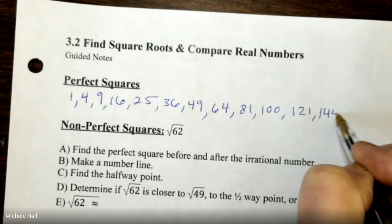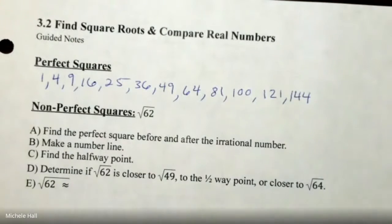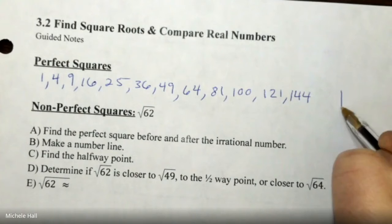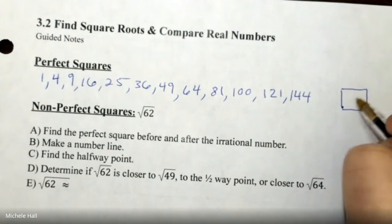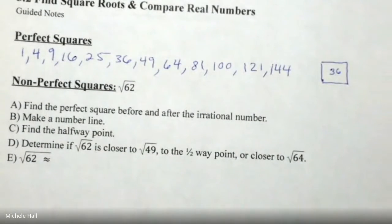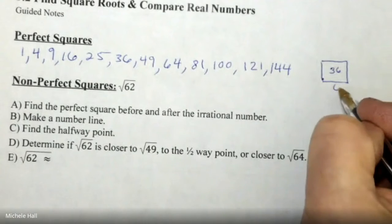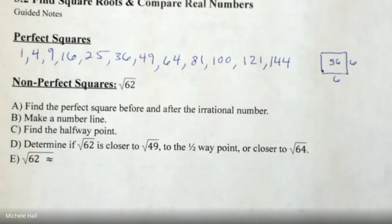Those are all perfect squares. It's a perfect square. If we're doing area, side times side, you would have 6 times 6 gives you 36. It's a perfect square. This hall is a rectangle and not perfect. Exactly. A rectangle is a non-perfect square.